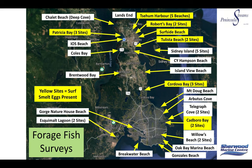We're also working with other groups in British Columbia, World Wildlife Fund, Mount Arrowsmith Biosphere Region Research Institute, or MABRI as we call them, Project Watershed, Parks Canada, Pacific Salmon Foundation, and others. And this will actually maximize our survey efforts in the province. Because what we want to do is determine when and where these fish are spawning, so we can use this as a tool to better restore and protect our beaches into the future.